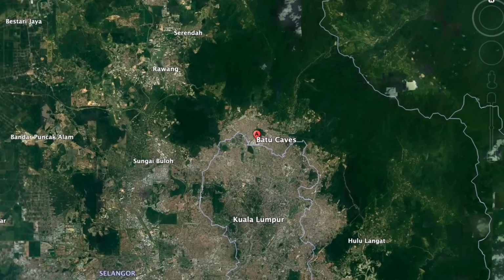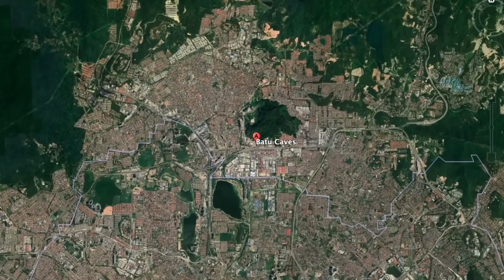The Batu Caves are about a 15-20 minute drive outside of Kuala Lumpur. You could take a taxi, train, or even get a Grab. We highly recommend taking a tour through Get Your Guide.